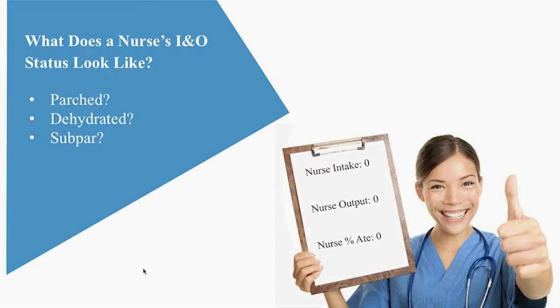And so if we actually wrote down on some of our shifts, you may have a nurse intake of 0 and a nurse output of 0 because you haven't had even a chance to have a sip of water or run to the restroom. Maybe you haven't even had a chance to eat. And so our ratio can be pretty off.